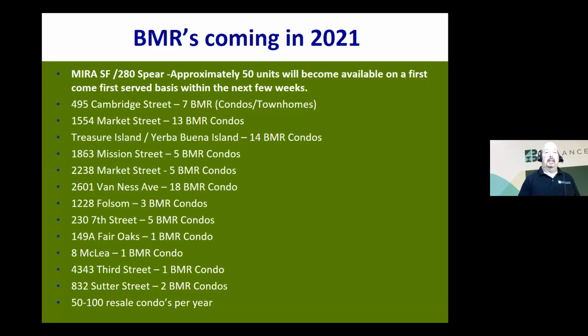In addition, each year the city may have between 50 and 100 condominiums for resale at a below market rate price. So you want to make sure that you're signing up for things. One of the things that you can do is sign up for alerts at sf.gov or mohcd.gov, and sign up for text alerts to see when these homes are becoming available on the below market rate. I sign up for myself. I get them every week just so I know what's going to be out there each week. So you want to be aware of what is going to be available.